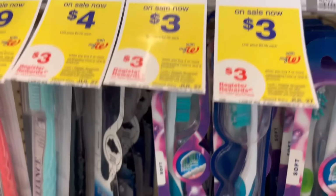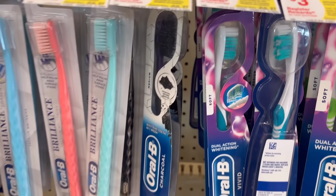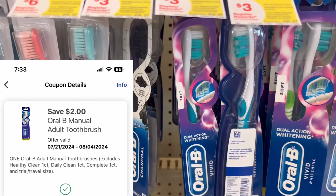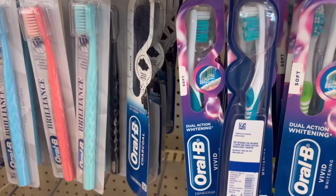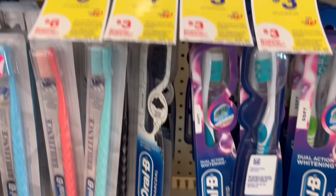Next, the Oral-B Vivid toothbrush are $3. Buy two, get $3 in registered rewards. And we have $2 digital coupons that you can use. So you want to get one of this. And then you want to get the 3-in-1 Whitens Protects Refreshes, the Scope One Crest Plus.